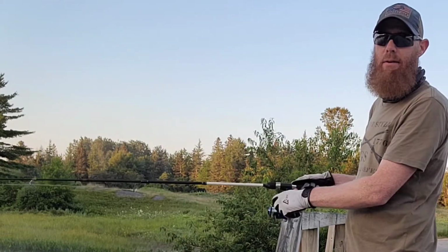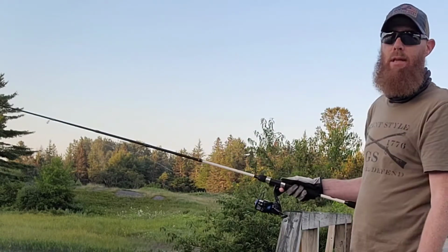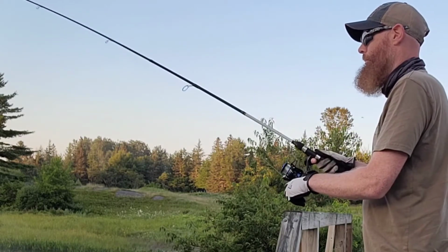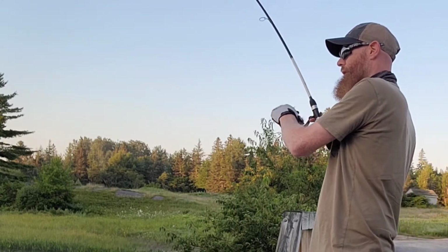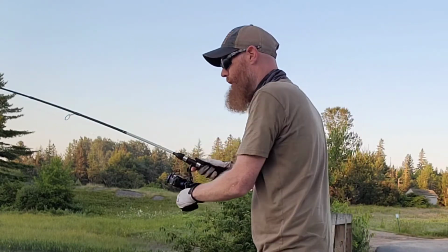I figured, considering how quickly that first fish bit the Ned rig, we'd stick with it. So we got another Ned rig on here. And for good reason. Look at that. Here's another one. It'd be great if this was the first one that we hooked and we could get that.